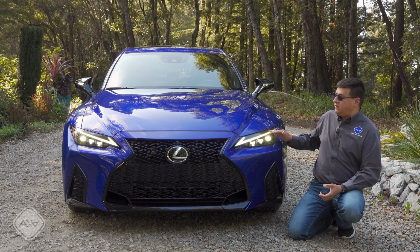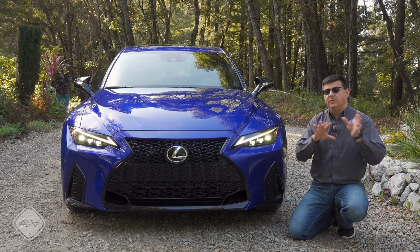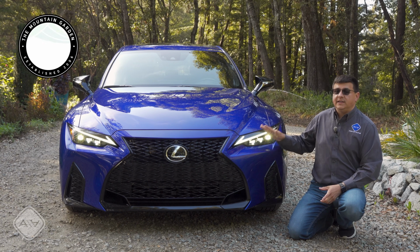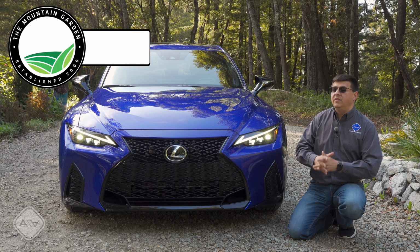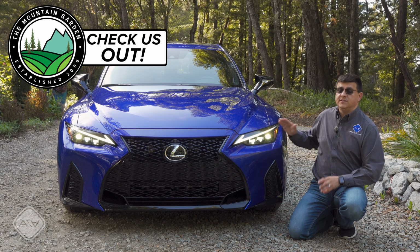So for 2021, we have the rear-wheel drive IS, the front-wheel drive ES, and then the rear-wheel drive LS in the sedan lineup. And in the future, it looks like Lexus is going to be focusing a bit more on their crossover lineup, although we are going to be seeing again more high-performance versions of some of their sedans in the future.